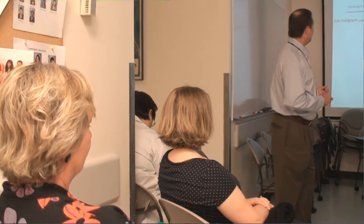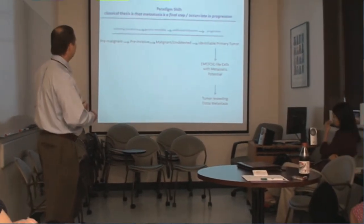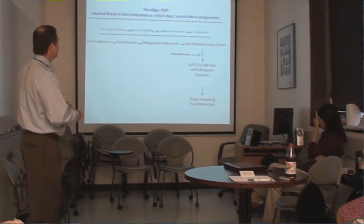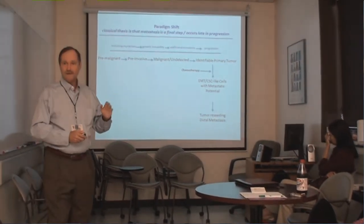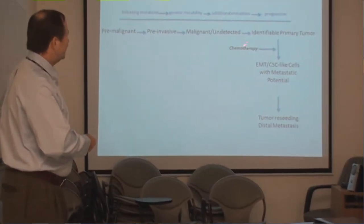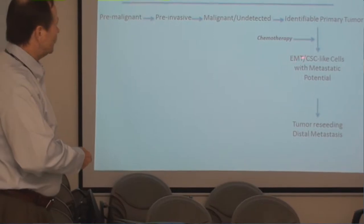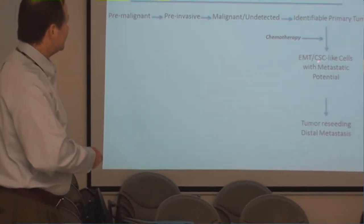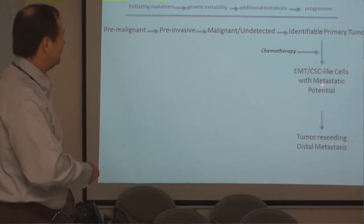But what I want to tell you about is that I'll show you some evidence a few slides from now that suggests that when you get a primary tumor and you start to treat it, the chemotherapy itself causes adaptive plasticity and drives these cells to form this EMT, and we'll talk about the cancer stem cell phenotype with high metastatic potential.